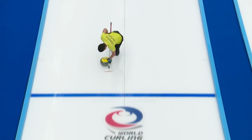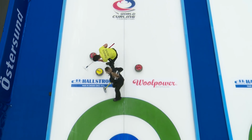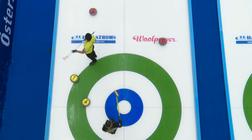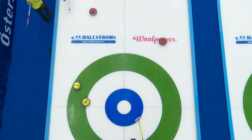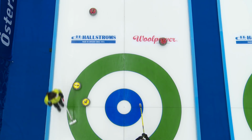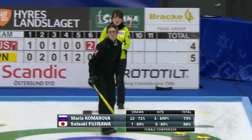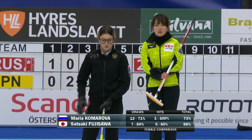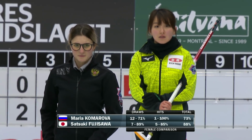Looks like the tick shot maybe here from Fujisawa. Indeed it is. If you can roll this one into the rings, this would be really nice. Yeah, that's a great shot. A pistol from Fujisawa. Might have been a new trick she was learning. Being a skip, she probably doesn't get the opportunity to play the tick shot very often. No, that's true. You can see she's having a fantastic game so far, throwing 88%, very high numbers for a mixed doubles game. Even Komarova is having a good game at 73.